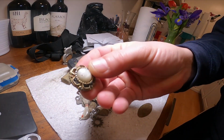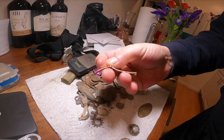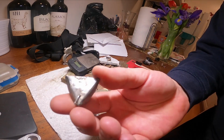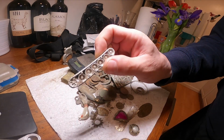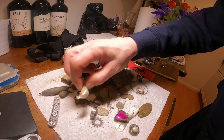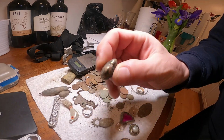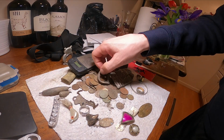Got a couple buttons. There's a couple more in here. Here's part of a watch latch. Got an earring. That was kind of cool. I don't think it's silver. It's probably silver plated at best. Got the part of a tank there. Got a bunch of weights, fishing stuff. Press penny that's toasted, never gonna find out what that is. A couple keys, got this heart thing right here. That was probably gold plated too. Got a couple D buckles.